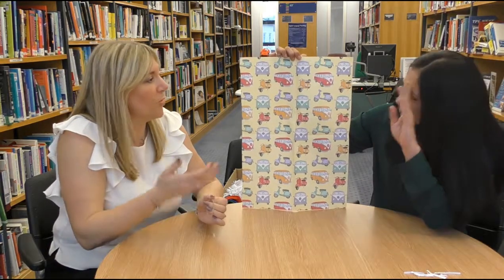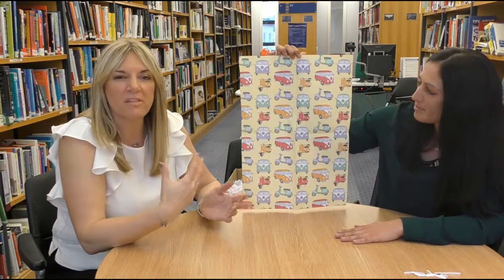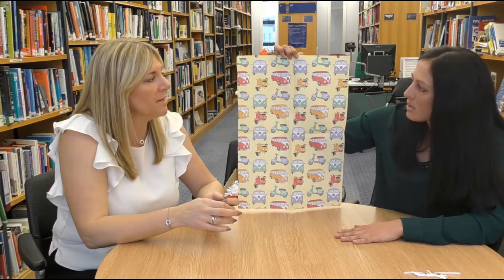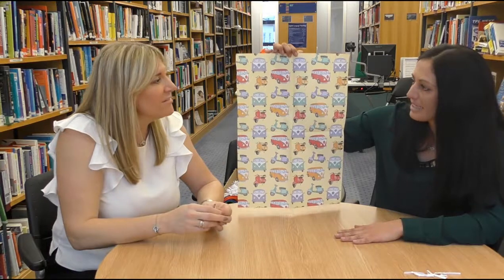Yeah, so working out without counting, exactly. Which we're leading them into, that early calculation. So you're probably thinking around age 5 or 6, depending on how many items are on your piece of wrapping paper. But you can get quite complicated amounts, can't you? Definitely. Be able to work with.